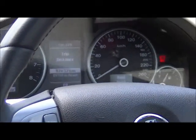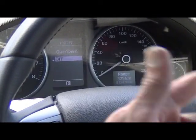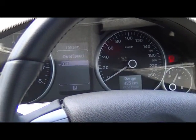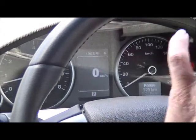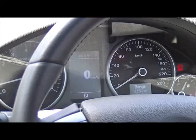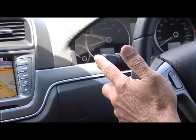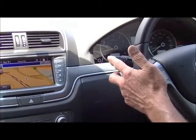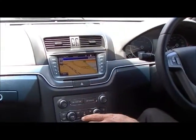Feeds us average speed, trip time, fuel used, distance to arrival, basically when we've got our navigation, overspeed, range to empty, and then also digital readout of your speed as well as the dial. On our left hand side, our windscreen wipers, which are also automatic, so rain sensing wipers. And now we move into the center console section.